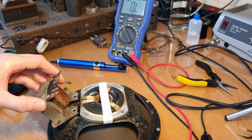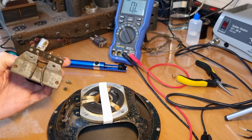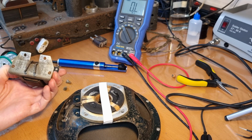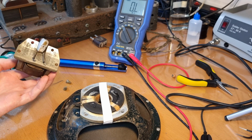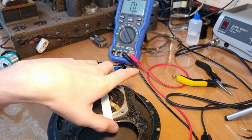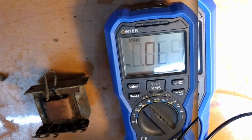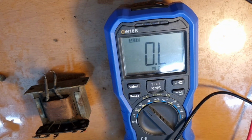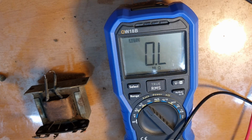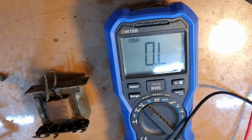Well, since I've got the speaker so dismantled, I'm considering, if I can manage to get it working, that I'm just going to repaint it, because it's almost completely dismantled now. Let me put this aside for a second. Let me hook up my signal generator here and see if we have a working output transformer.